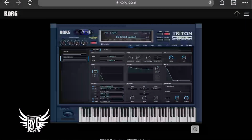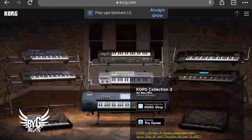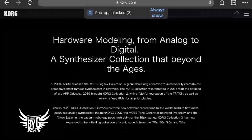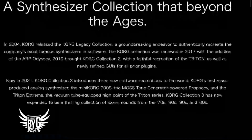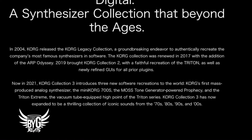Korg Collection 3. Let's kind of look at the website real quick. They are really blowing this up, man. They're hardware modeling from analog to digital, a synthesizer collection that is beyond the ages. And it says here, in 2004, Korg released the Korg Legacy Collection, a groundbreaking endeavor to authentically recreate the company's most famous synthesizers and software.